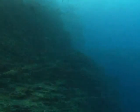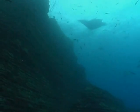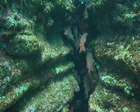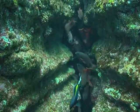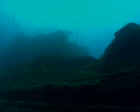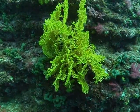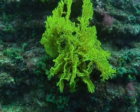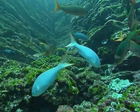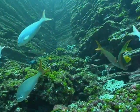This makes it possible to admire all the diversity of the flora and fauna of the area. Truly a natural spectacle of volcanic origin. Glued to the seemingly endless underwater walls, intense yellow fauns serve as a backdrop for a variety of marine species of infinite shapes and sizes.